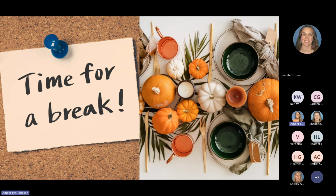I'll share one of mine, and then you can pop in the chat some of your shortcuts. I pre-make my mashed potatoes or mashed cauliflower, and I put them in a crock pot because nobody wants cold mashed potatoes. So they are always ready when dinner is getting served. I've got the crock pot ready full of mashed potatoes. So share what your shortcuts are in the chat, please.